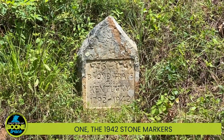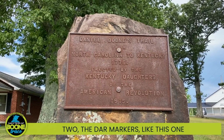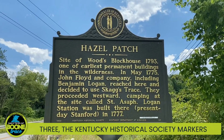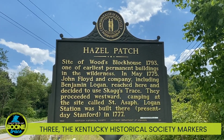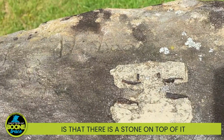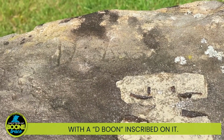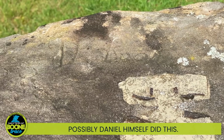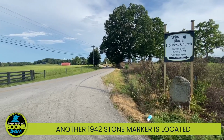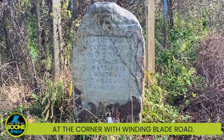1, the 1942 stone markers. 2, the DAR markers, like this one. 3, the Kentucky Historical Society markers. What's interesting about this particular monument is that there is a stone on the top of it with a D. Boone inscribed on it. Possibly Daniel himself did this. Down the road on Highway 490, another 1942 stone marker is located at the corner of Winding Blade Road.